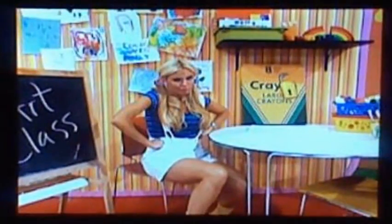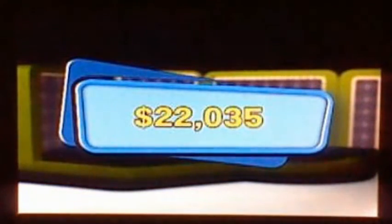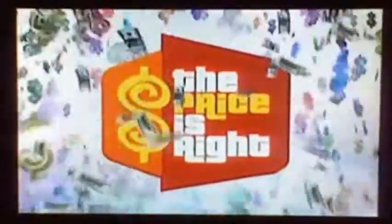Wow. Thank you, Rich. Contestant two, what's your bid on that showcase? Rosalina, what is your bid? $19,728. Okay. And the actual retail price is $22,035. Difference of $1,999. And the actual retail price, $19,765. Difference of $37. Congratulations, contestant. Rosalina, you are going for the showcase. Congratulations on winning. The price is right. Well done, Rosalina. You're the double showcase winner.